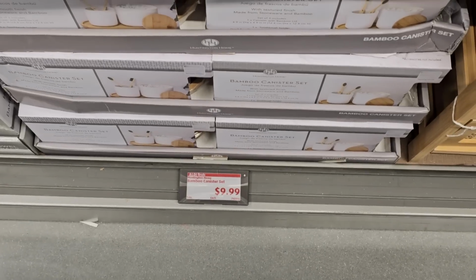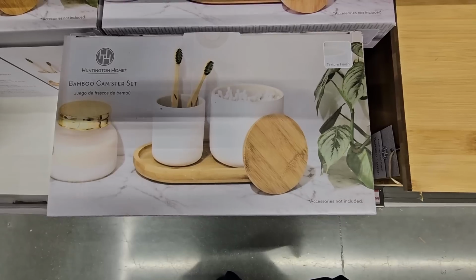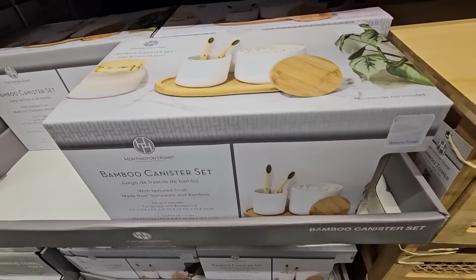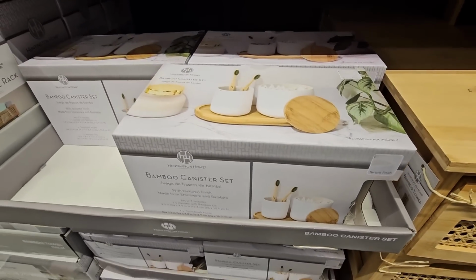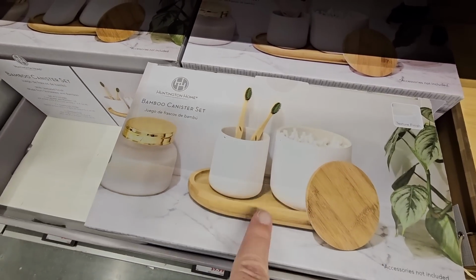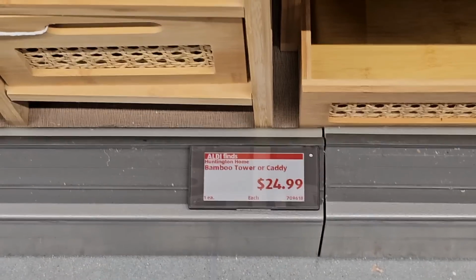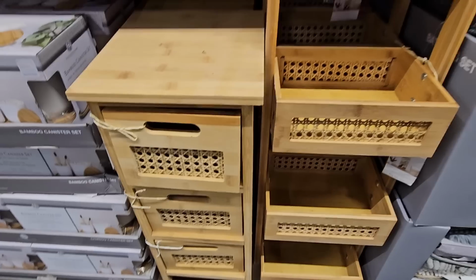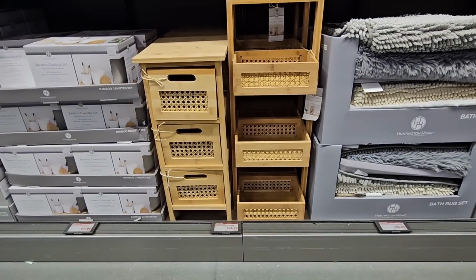$9.99, the canister set. And you could use that for any room. These will really make some nice gifts as well. I like the little tray. You get 2 canisters. Only one has the lid. I do like that one. And for $24.99, so these are nice. Again, these are for the bathroom, but you can use this in any room you need to. So I'm just kind of stepping back, showing these.